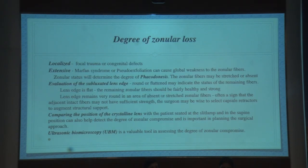Clinical evaluation is very important. You have to look at the subluxated lens edge. If the lens edge is flat, it means that the remaining zonular fibers should be fairly healthy and strong. But if the lens edge is rounded, it shows that the adjacent intact fibers may not have sufficient strength, and we may need to use capsule retractors at the initial phase of the surgery. It's also very important to compare the position of the crystalline lens when the patient is seated at the slit lamp and in the supine position. It gives a clue to the degree of zonular compromise.